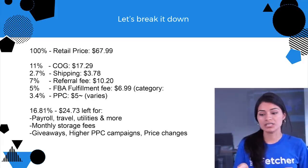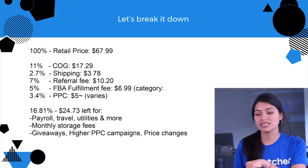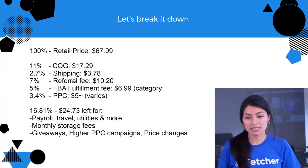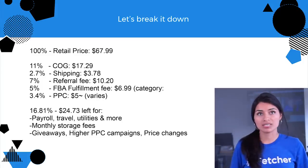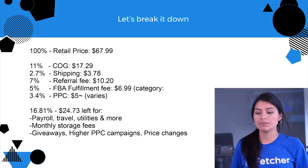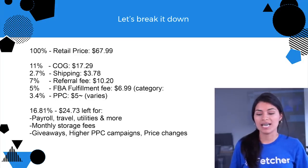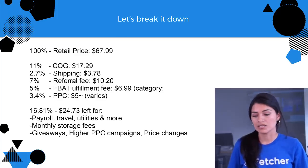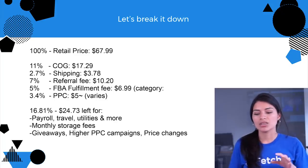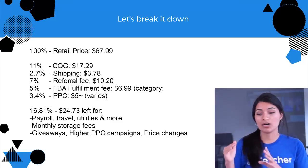From here, for this particular item, we have the cost of goods sold at 11%, 11% of $67.99, which is $17.29. Then we have the shipping, which is 2.7% at $3.78. We have then the referral fee or the commission fee at 7%, because this item is charged $10.20. And then we have the FBA fulfillment fee at 5%, because it charges $6.99. And then we have your PPC per item, which varies, but an estimate for this example is 3.4%, which is $5 per item.